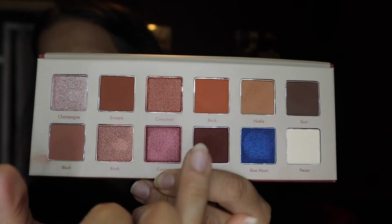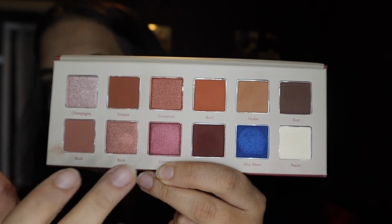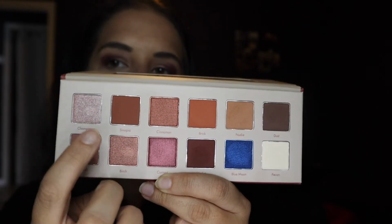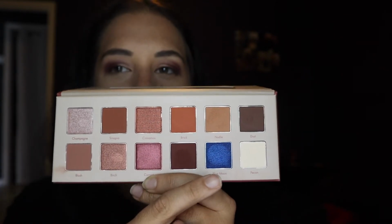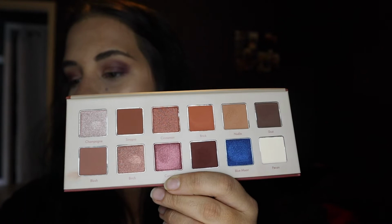So far we've used three colors. We've used Pecan, Nudie, and Merlot. And it looks like there's four nude-ish color shimmers. I think I want to put one of those on the inner corner. I'm not sure yet, but I really want to mess with this blue. Like, I really want to get in that. So I'm putting that on the lower lash, and we're gonna see how that works out. Okay. Oh, I do like it. I like it. I'm gonna blend it out a little bit more, but I just want to get an idea. I really like that. I'm digging that.